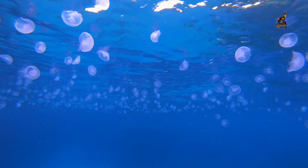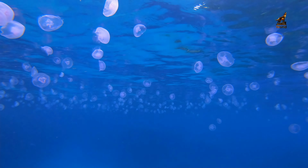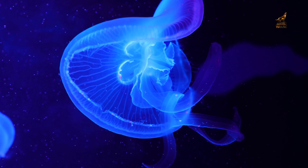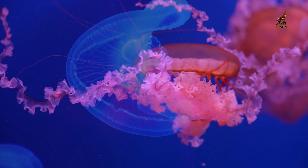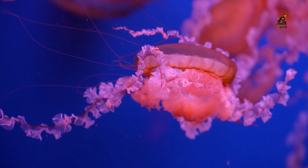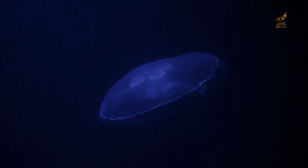They are made up of a bell-shaped body that contains tentacles, which are used for feeding and defense. The tentacles are covered in specialized cells called nematocysts, which can deliver a painful sting to predators or prey. Jellyfish do not have a brain or central nervous system, but they do have a network of nerve cells that allow them to respond to their environment.